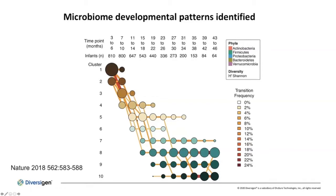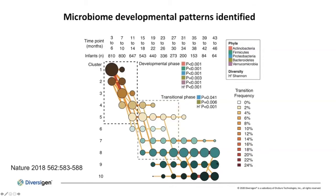And so looking through this, you can see that eventually almost all children ended up in clusters 7, 8, 9, or 10. Few children ended up in 7, but most ended up in 8, 9, or 10. And we can identify a developmental phase, a transitional phase, and a stable phase, where the microbes at this point in time did not change as robustly as they did in the earlier transitional and developmental phases.